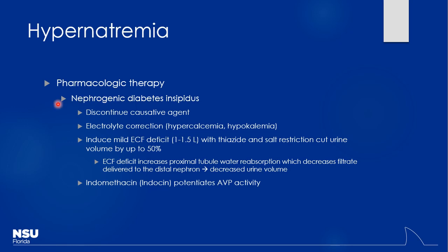Okay, if you have a nephrogenic diabetes insipidus, obviously if it is a certain drug that's causing that, like lithium or demeclocycline or something like that, discontinuing the drug is usually going to be the most common thing to do there. And then just replace any electrolytes that may be abnormal, right? So calcium, potassium, whatever you need to fix there. Generally, you need to induce a little bit of an extracellular fluid deficit. So in some cases, giving a thiazide along with cutting the salt intake can help correct things a little bit faster, and try to slow down that volume loss there.